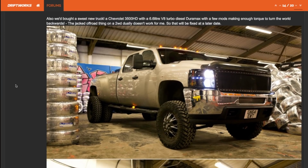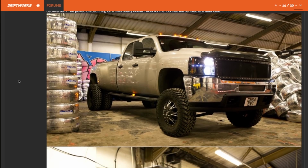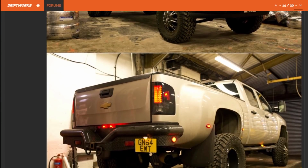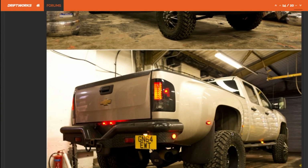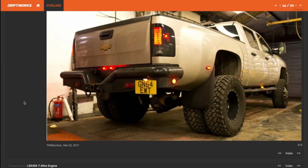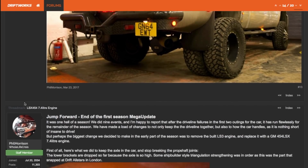And here is our mega, how different it looks. This is a Chevy Menage 3500 HD when we first bought it. In the UK, this thing is ridiculous. Unfortunately, these poke out probably like 3 inches wider, and it's just impossible on UK roads. It's probably illegal enough as it is. And also, I don't really like jacked two-wheel drive trucks. So yeah, that was the start.